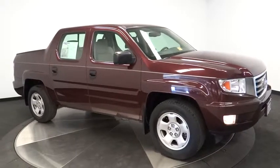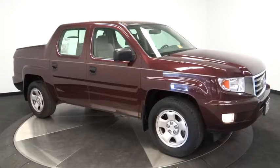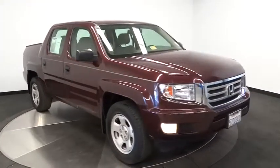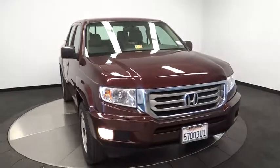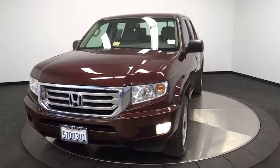The 2013 Ridgeline. The Ridgeline was designed to give you exactly what you need to get the job done. And with Honda quality built right in, this truck can be with you for the long haul. This vehicle has less than 55,000 miles. Here are some of this vehicle's great options.